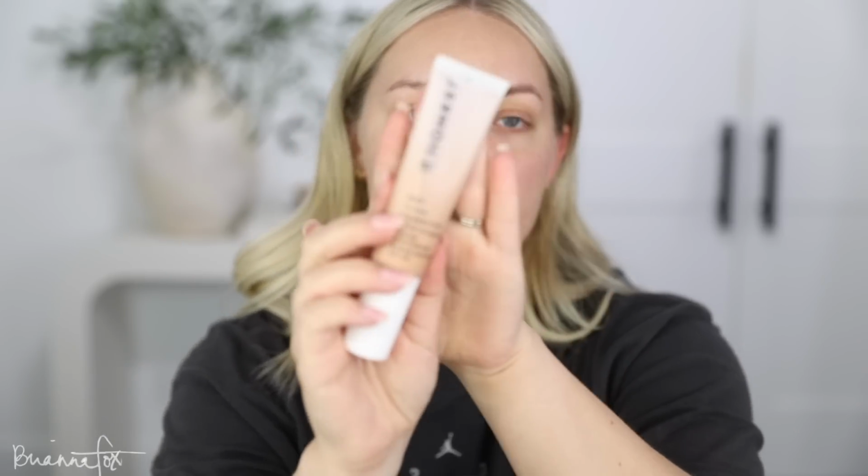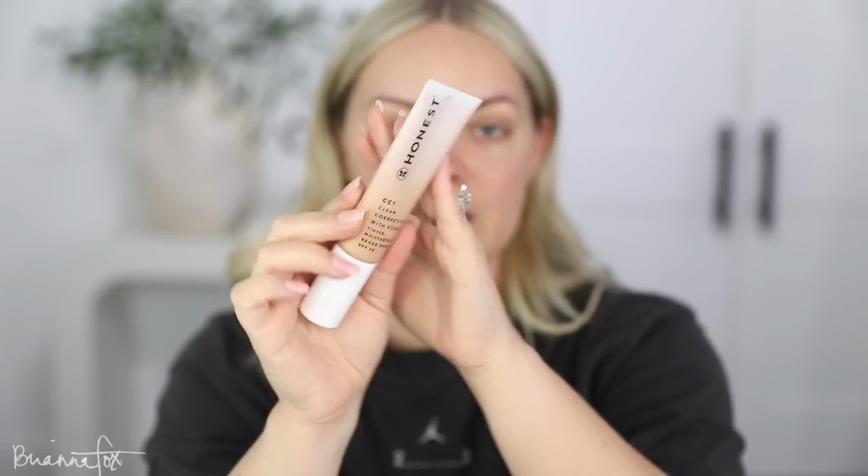This is the Honest Beauty CCC Clean Corrective with Vitamin C Tinted Moisturizer in the color Dune. It's just a really nice tinted moisturizer, and I believe all of Honest Beauty is EWG certified. I just started getting into this recently, and I'm still gonna use all my other makeup, but I'm just starting to think about these things.